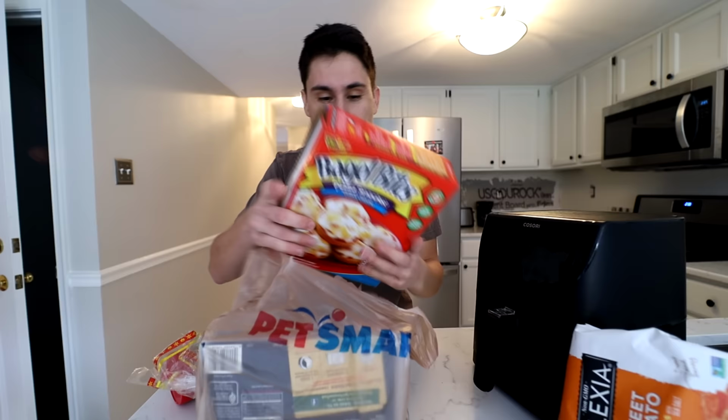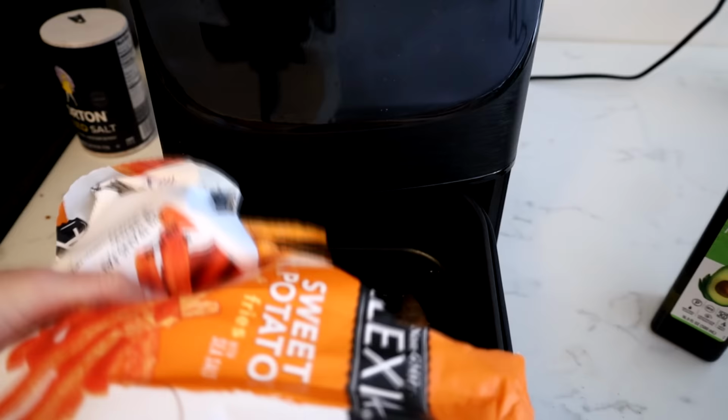So first things first, I'm gonna go with these sweet potato fries. That seems like a normal thing to fry. Then we're gonna go with these bagel bites. I actually already had this, but I threw it in the bag so it would fit the vlog better. And then the best thing we're gonna fry, I'm really excited to see what happens, a peanut butter and jelly sandwich.